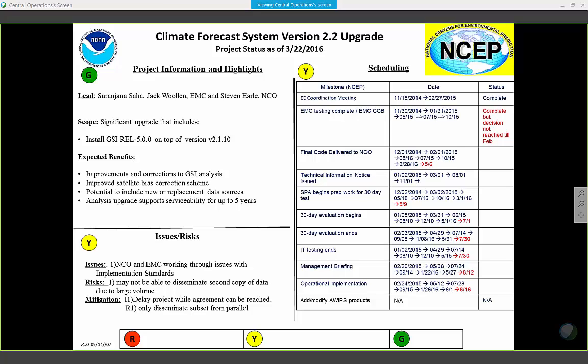Significant upgrade that includes. So I want to understand that a little bit better. I know there's the Science Quarterly coming up. Will this be presented at Science Quarterly? Are you putting it on the agenda? Sure. Yeah. Okay. Thank you.